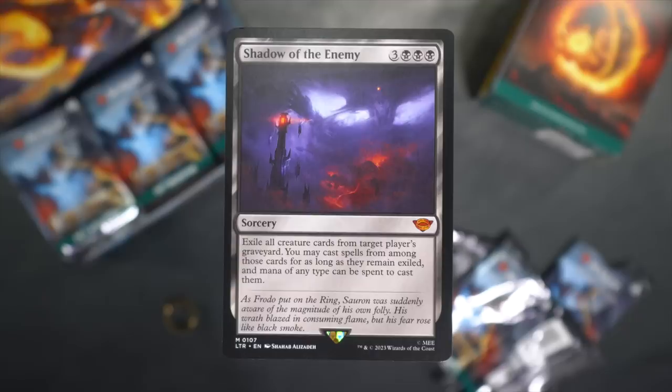Ooh. Shadow of the Enemy. A mythic black sorcery for 3 black. 6 mana mythic sorcery. Exile all creature cards from target player's graveyard. You may cast spells from among those cards for as long as they remain exiled, and mana of any type can be spent to cast them. Whoa. So your graveyard is now my graveyard, but you still have to cast it. Still, but you can do it whenever? Wow.